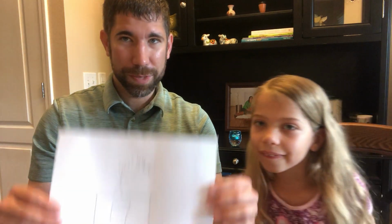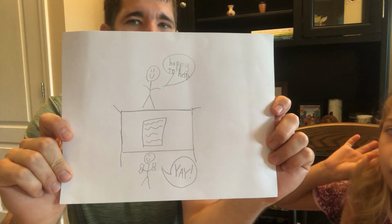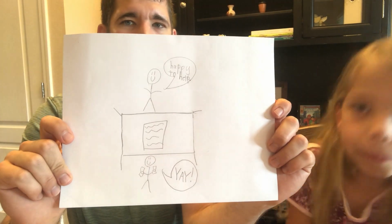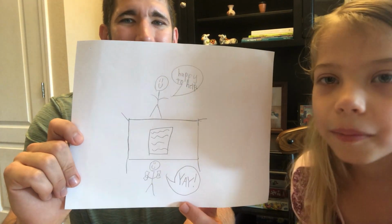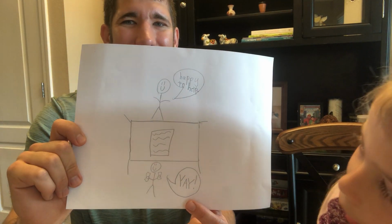So for the people whose house needs a lot of work, this picture is showing us at the closing table. There's a person walking away with a lot of money saying, yay! And there's my dad saying, happy to help.